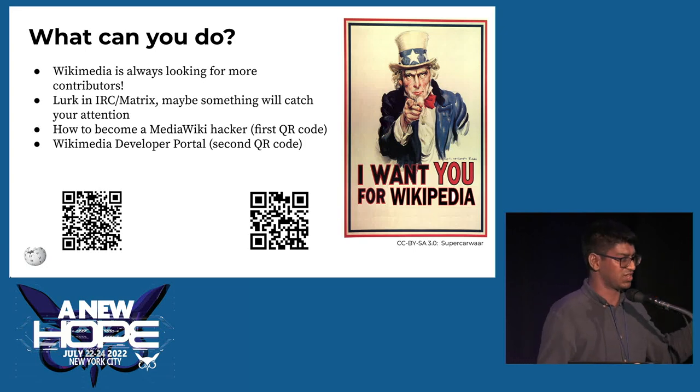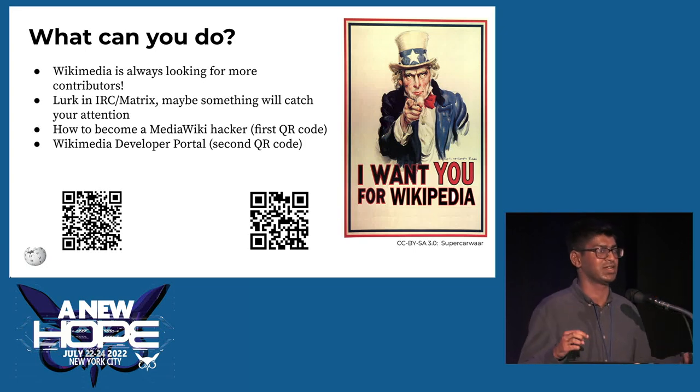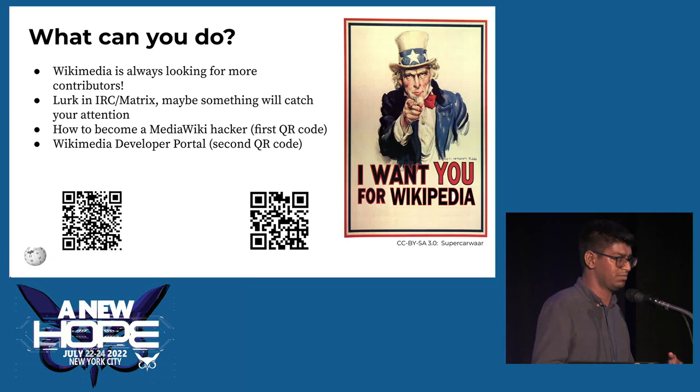I have two QR codes on this slide. The first is the guide on how to become a MediaWiki hacker, which walks you through setting up our Git setup and how to use our Docker or VM-based MediaWiki setup. And the second is this brand new Wikimedia developer portal, which gives you a lot of links to other projects that are not explicitly MediaWiki that still need contributions. We have bot frameworks, different developer tooling. There's a lot of stuff out there.